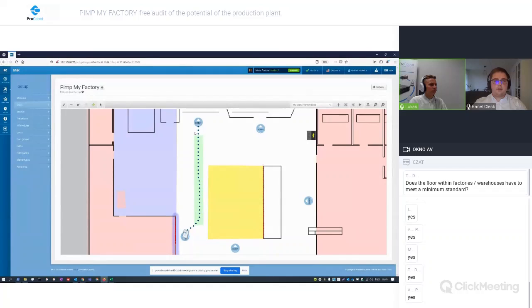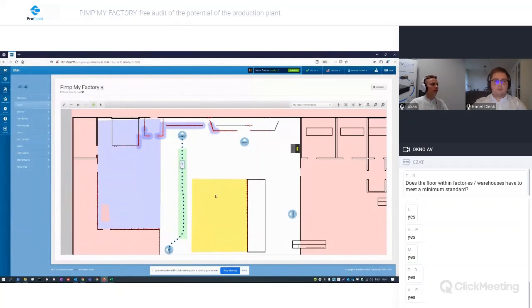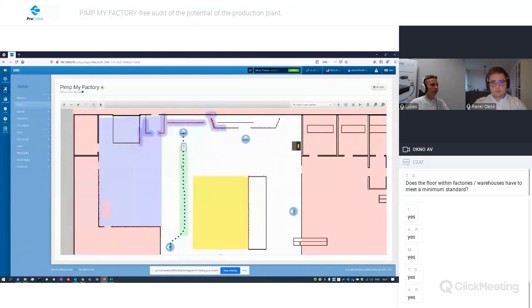Yes, definitely. You can really customize what you would like the robot to do. Yeah, actually, that was the word I was missing. Customizing. Yes. So now you see the robot plans the route on this green line in here.